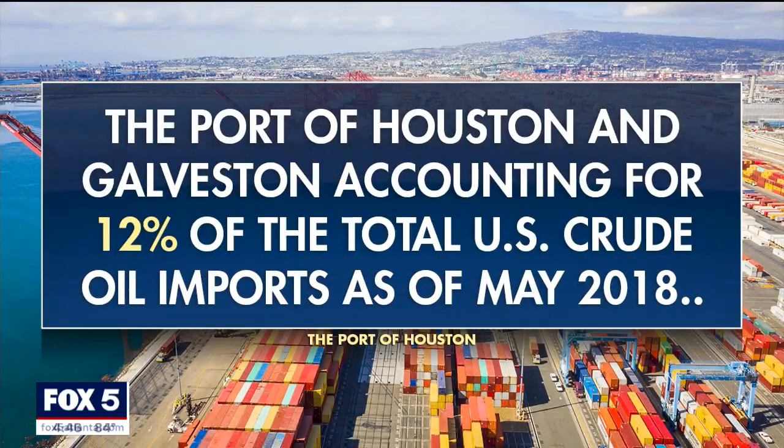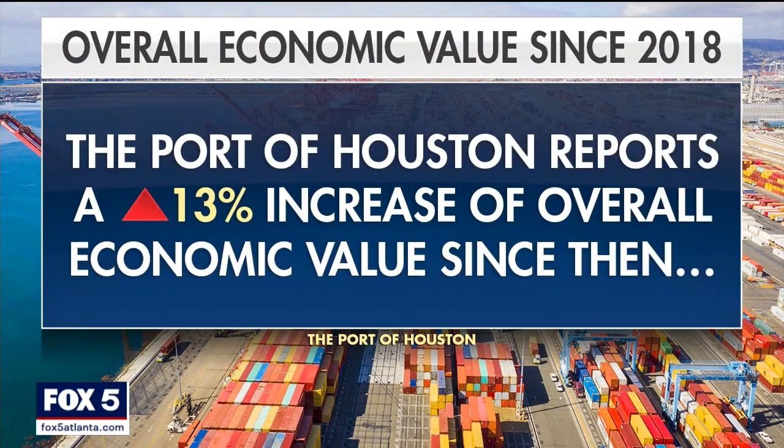Port of Houston area moves about 275 million tons. The Energy Information Administration reports the Port of Houston and Galveston accounting for 12% of the total U.S. crude oil imports as of May 2018. And the Port of Houston reports a 13% increase in overall economic value since then. After Hurricane Harvey, the price of gas was elevated for 6 months nationwide because of the time it took to start up the refineries and so forth.